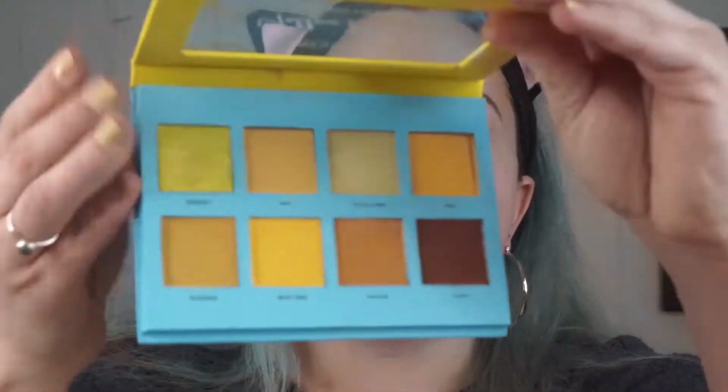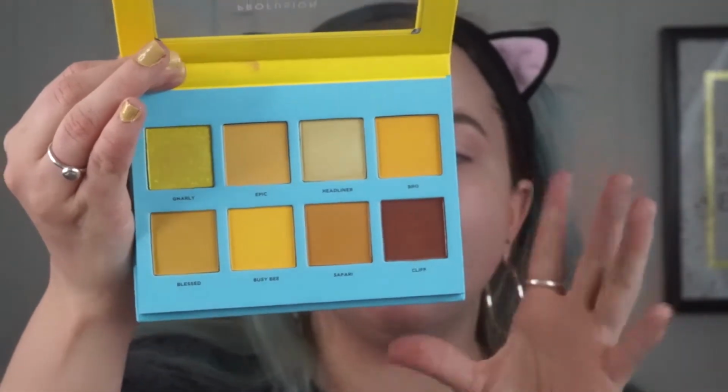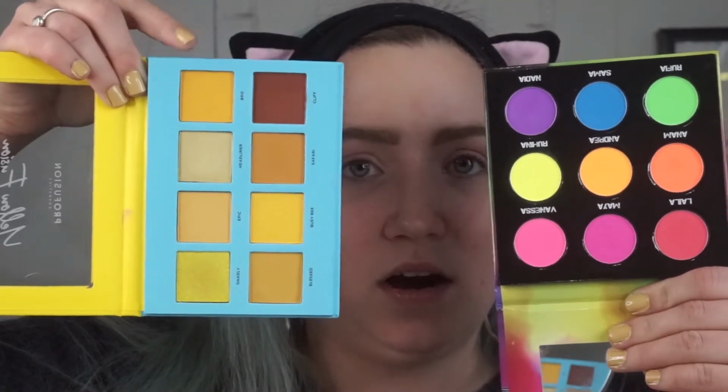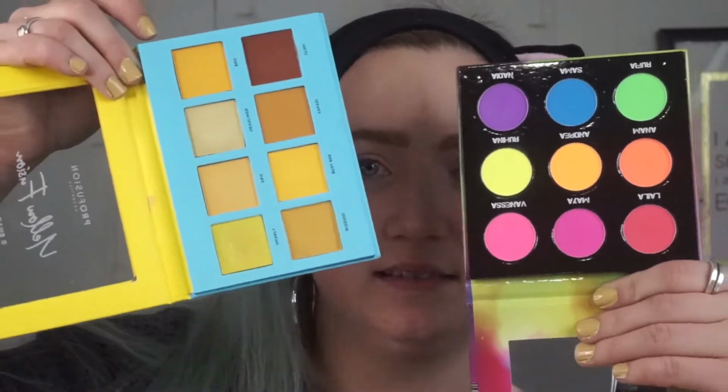Does that make sense? So this is the Yellow Fusion palette from Profusion. It was on a whole display at Walmart of neon makeup, and they did have a neon liner and a neon glitter to go with it, but I would not classify these yellows as neons at all. Let me grab something to show you. Like the Neon Dreams from Blush Tribe, this is a neon yellow. These are a bit darker than that. These are neons, these aren't.